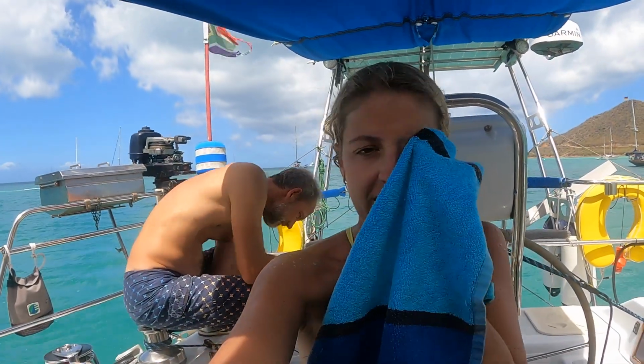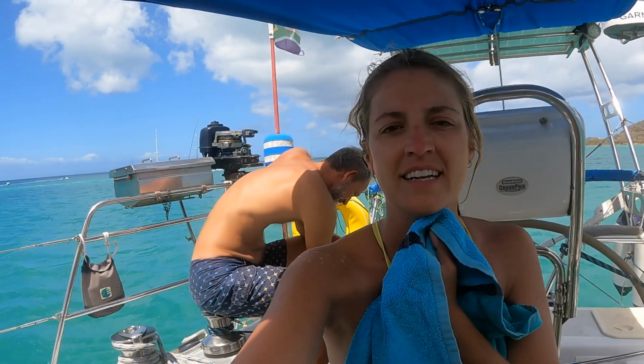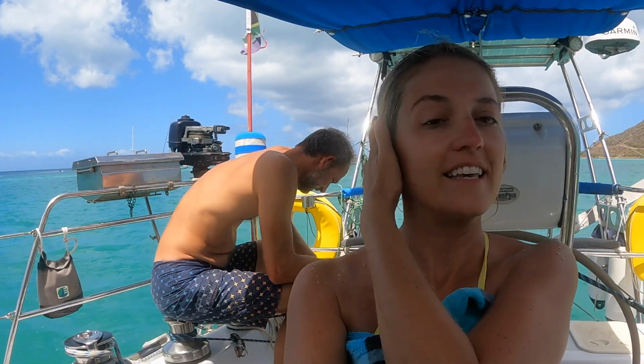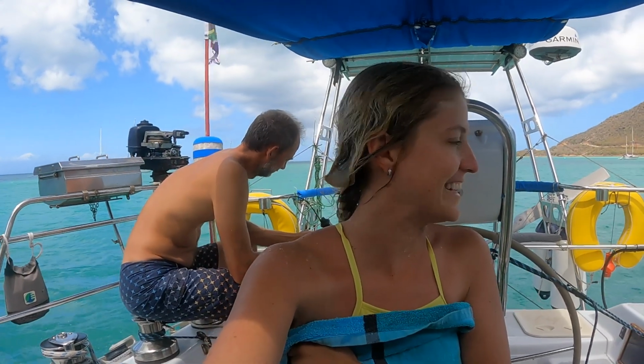The amount of swearing that just happened. Gerard is working on our outboard, that is giving us some trouble at the moment. And then he dropped the throttle into the deep blue sea right next to the boat, and the water is very murky. I couldn't really see anything, but luckily for him I did find it. I don't know how, with the amount of swinging with the wind today, I really didn't think we were going to find it, but we did. Luckily the throttle is back on board. Yay!